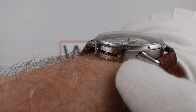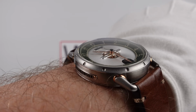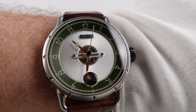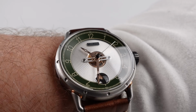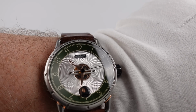Now, the benefit of the low profile screw down case back and the low profile double dome sapphire crystal is that it is only 13.1. Now, I often refer to the sweet spot in my reviews as 13mm. That will easily slip underneath the shirt cuff if you wear business shirts. So at 13.1, it's just a fraction above the 13mm sweet spot, therefore a practical daily wear piece.